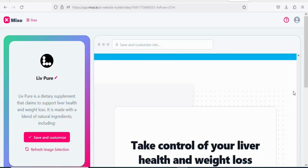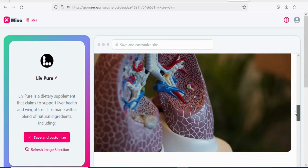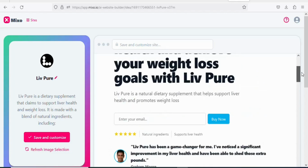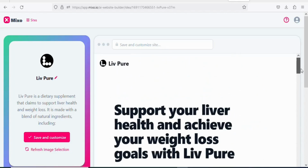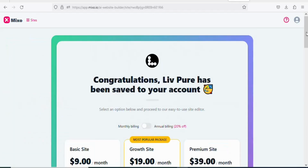So now what you have to do is customize the website. For example, you can see the images, some of them are not appropriate. So what you have to do is delete them and then insert your own images. To customize your website, just click right here, save and customize. Once you click on save and customize, you are going to see a page like this.